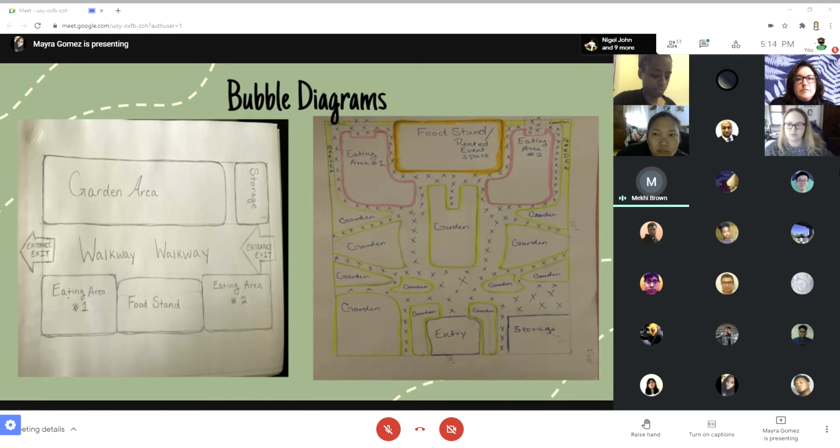And then on the other side, we have a food stand that we're thinking about turning into an event space, and the two corresponding sides next to that section are eating areas that we're going to turn into a lounge space. That way, when people come and visit, if they don't want to stand up and walk around and view the garden, they can sit down from afar and still view the garden while being relaxed and lounging with their peers.